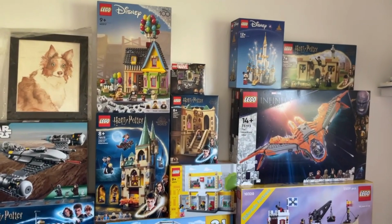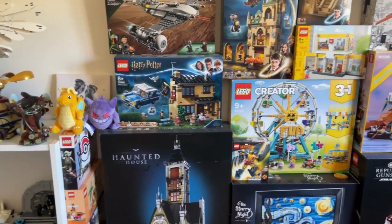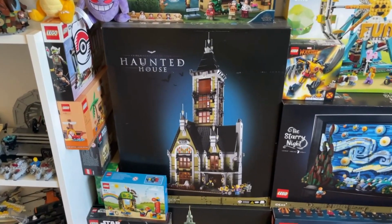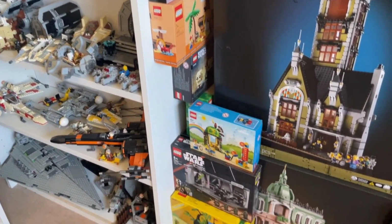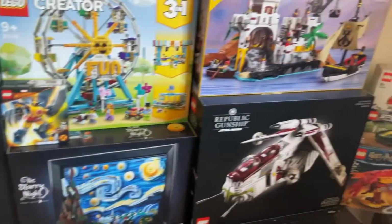Oh god, it's going to take me a long time to get all these built. Some I probably will never get round to building. And a haunted house, I'm saving that for Halloween. I really cannot wait to build that. Got some more of my promos in there, and down here as well. I'm really getting tight for room.